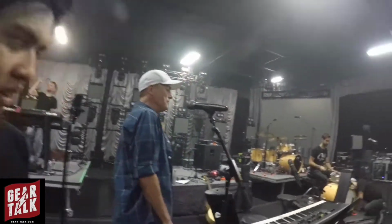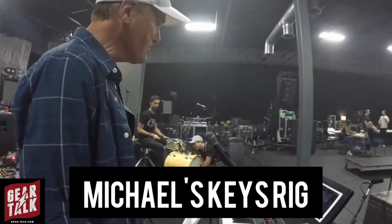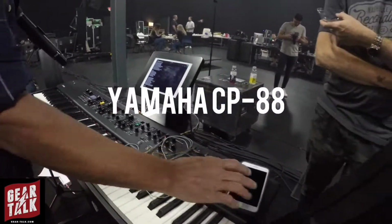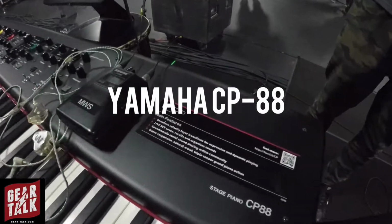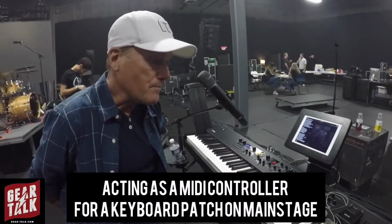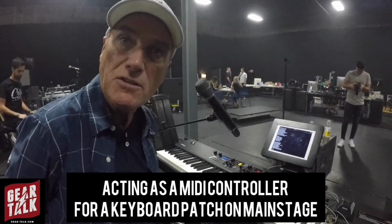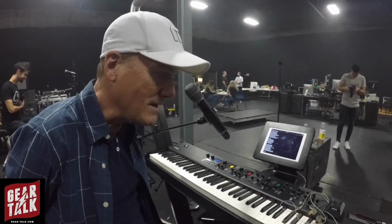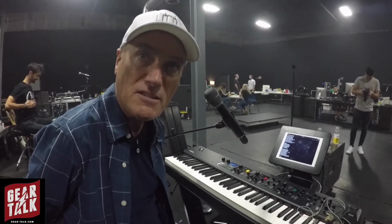Yep. Yeah. So, can you tell us a bit of the keys you're playing and what you're running? Well, you know, I love this little Yamaha. I've actually had this guy in the studio. This is the new guy that Yamaha's released right there, the CP88. But I'm basically triggering, honestly, a sweet patch on my Apple computer to get that sound that's going to cut through, because a lot of stuff's really pop.